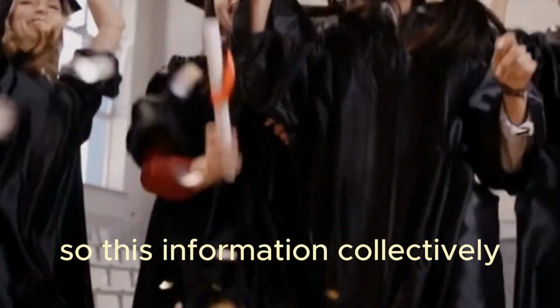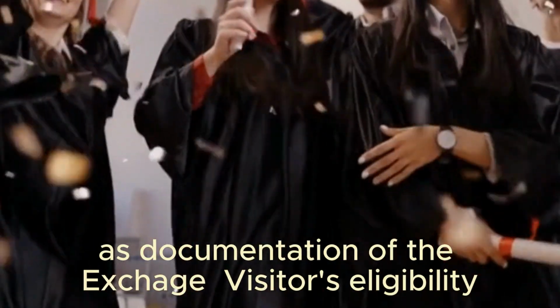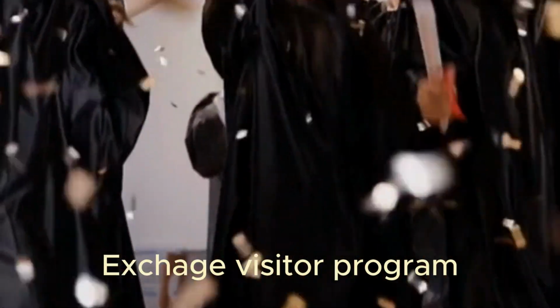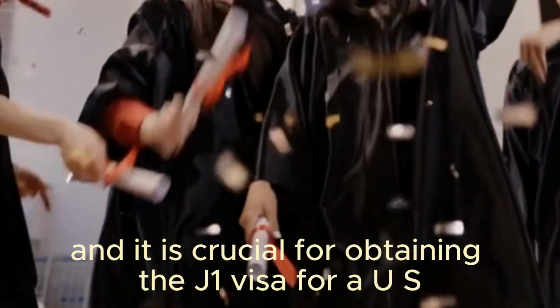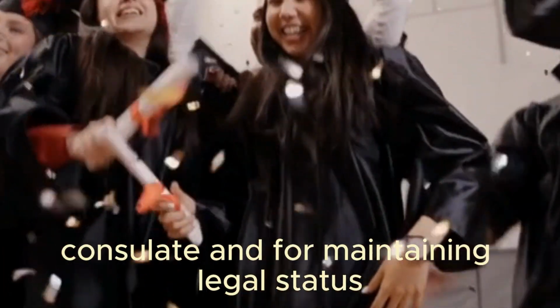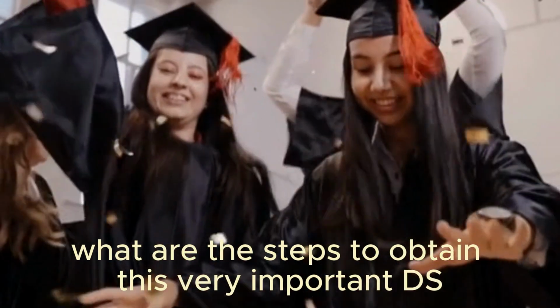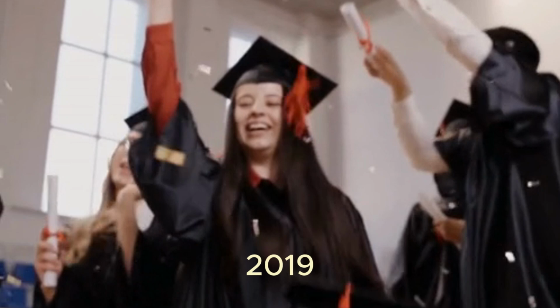So this information collectively serves as documentation of the exchange visitor's eligibility and participation in the J-1 exchange visitor program. And it is crucial for obtaining the J-1 visa from a U.S. embassy or consulate, and for maintaining legal status while in the States. So the last one and not least, what are the steps to obtain this very important DS 2019?